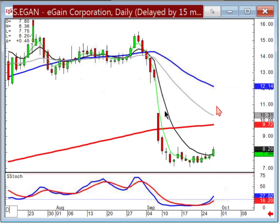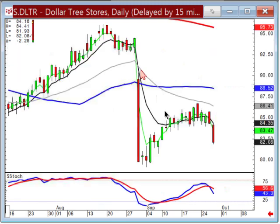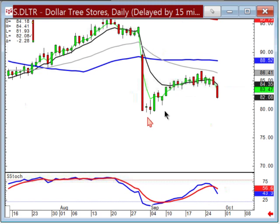On the short side, you got things like Dollar Tree. There's your dark cloud, the opposite of a piercing signal. There's a bearish engulfing signal. What's the trajectory telling you? We're rolling this over. You've got a wave 1, wave 2, wave 3, could be all the way down here.